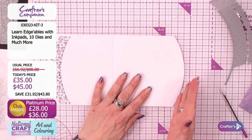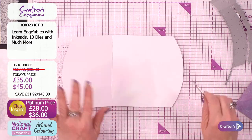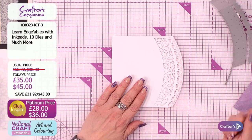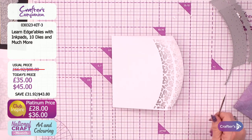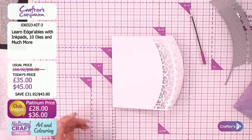So it creates that lovely curved feature, and it really is, honestly, fabulous. To be able to do this with that one set of dies, that fabulous bundle, that brilliant price on the screen, and then all the ways that you're going to be able to use it, incredible. So I'm going to come in now with my decorative pieces.